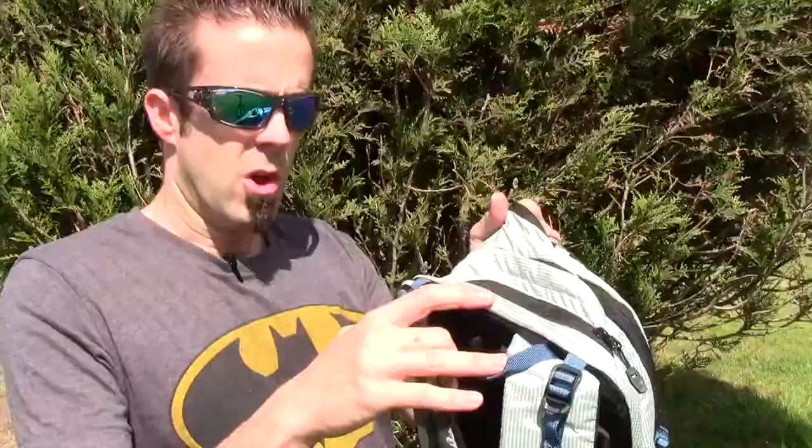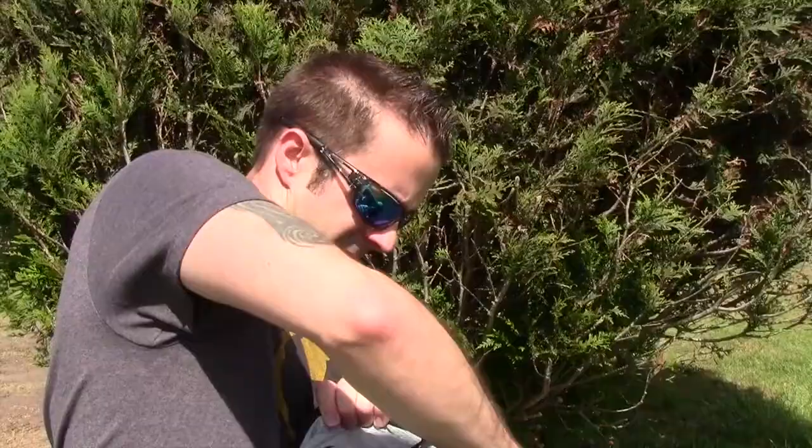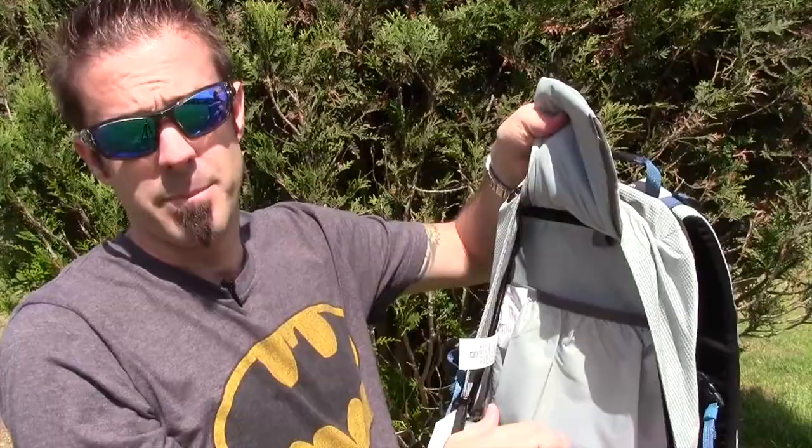Also up top here, this is the port for your hydration. So on the inside of the main compartment, if you flip this up, here's your hydration sleeve. It also fits a 15-inch laptop. So it's nice and snug, and it will fit a decent laptop in here.